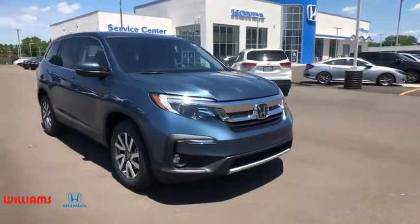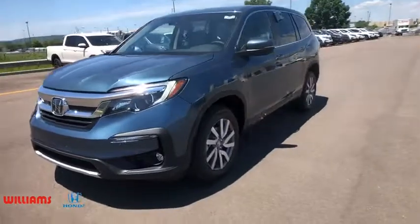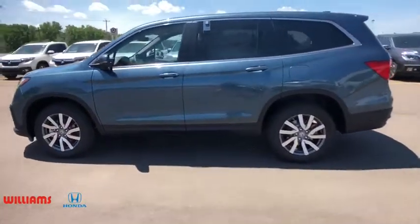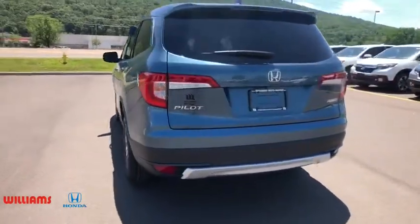Take a ride in the 2019 Honda Pilot. Optimal utility, indulgent interior, powerful performer. You'll be ready for almost anything in the Honda Pilot. Here are some of this vehicle's great options.